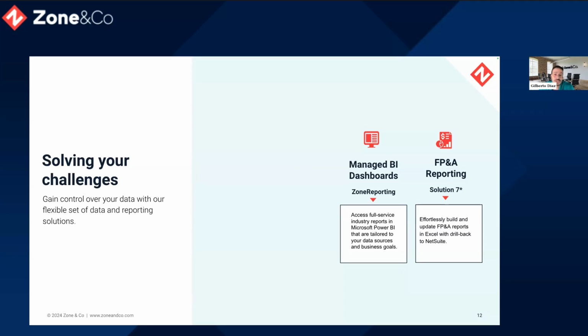Solution 7, which is focused on FP&A reporting in Excel that you can update with a click of a button, making things like balance sheets, income statements, budgets, forecasts, and other financial reporting easy to create, customize, and update all within Excel with a direct connection to NetSuite. So this is a really easy product for you to derive value direct from NetSuite in Excel for those users that love to live in Excel. A bunch of us out there, myself included.